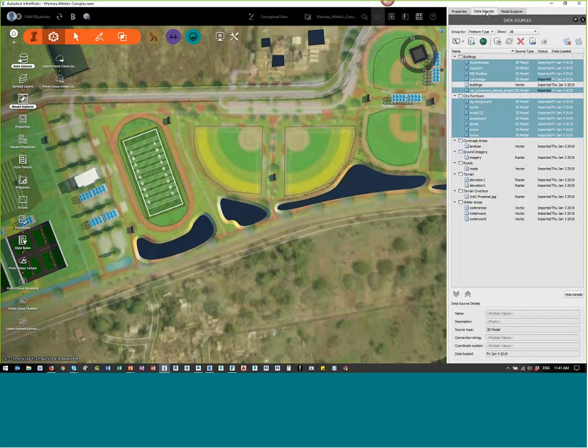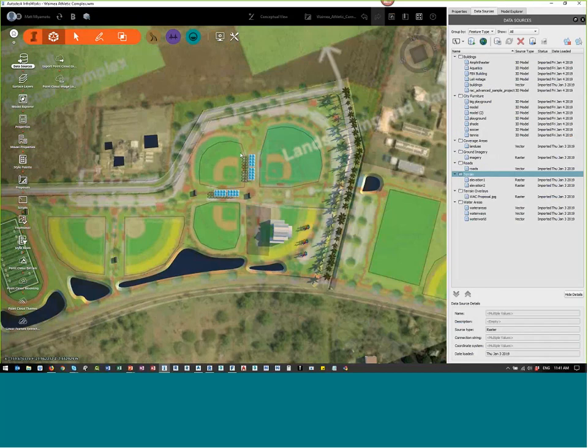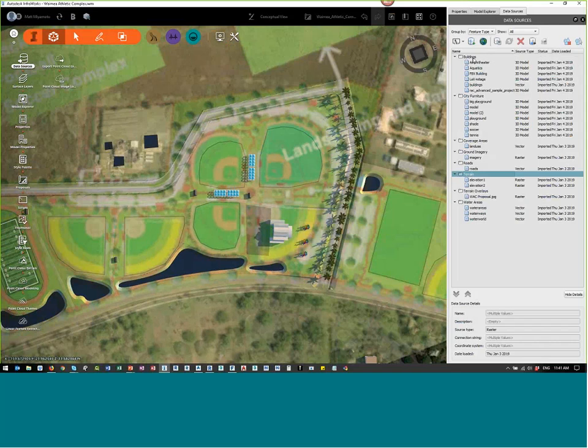So the data sources panel is really your driver behind adding all of this information to Infraworks if it's coming from an outside source. So to get to the data sources panel, we're starting out with the eye, then what looks like a Rubik's Cube or the cube, and data sources. The data sources panel will pop up, and then we have that drop-down list that allows us to access all of the different files and formats that we have.